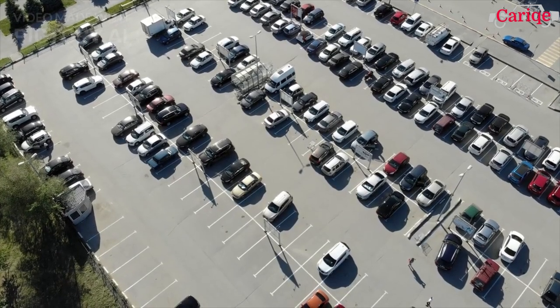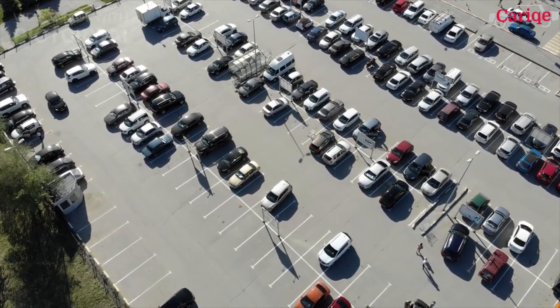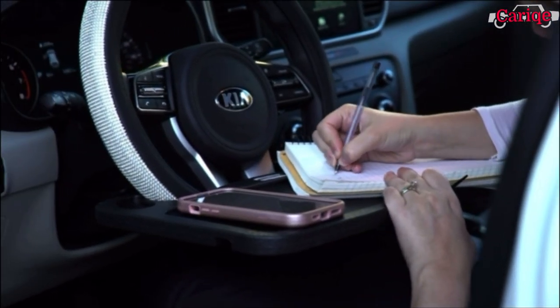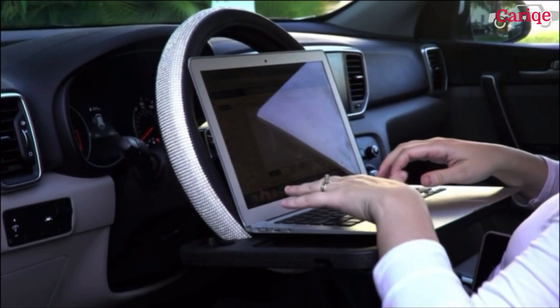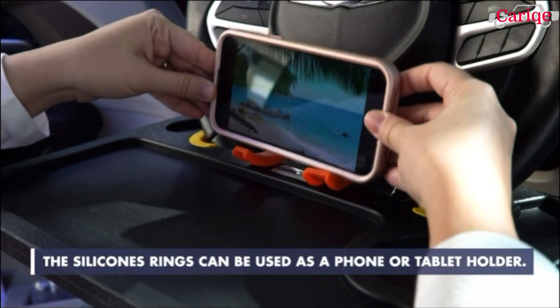Some people use their car for more than getting from place to place. If you're looking for a way to make meals or work more enjoyable while behind the wheel, you should consider one of the best car desks on the market. Whether you need to grab a meal on the go or get some work done from your car, there are a variety of products available to make the experience as convenient as possible. The best car tray for you will depend on what purpose you need it to serve in your vehicle.